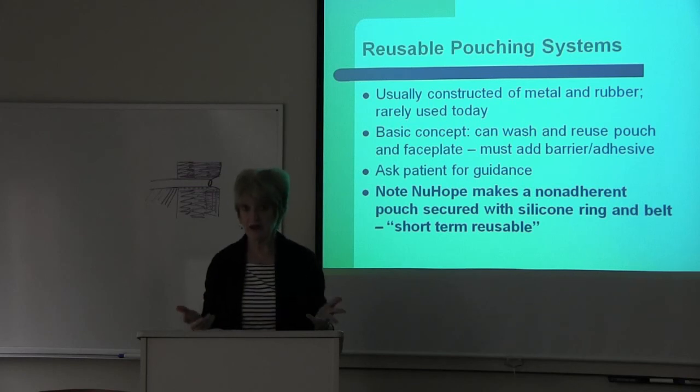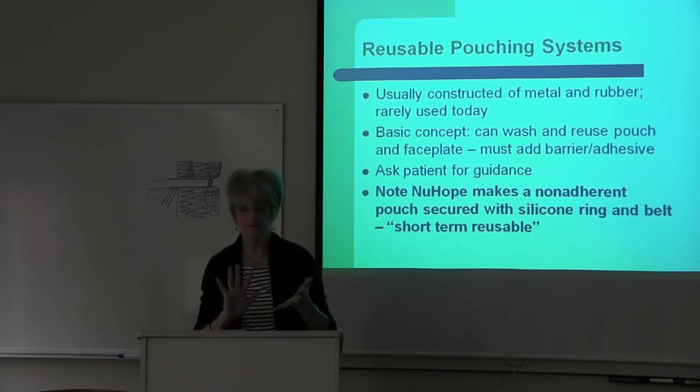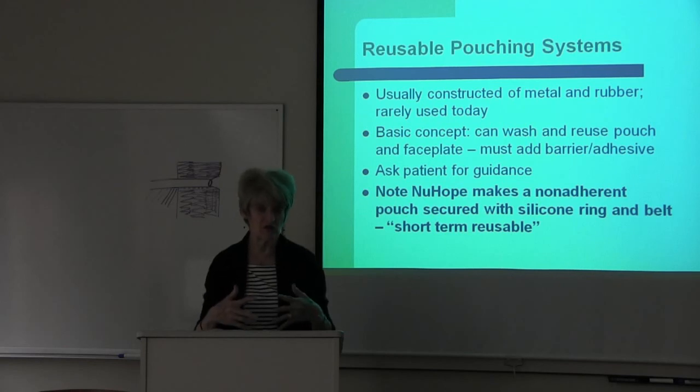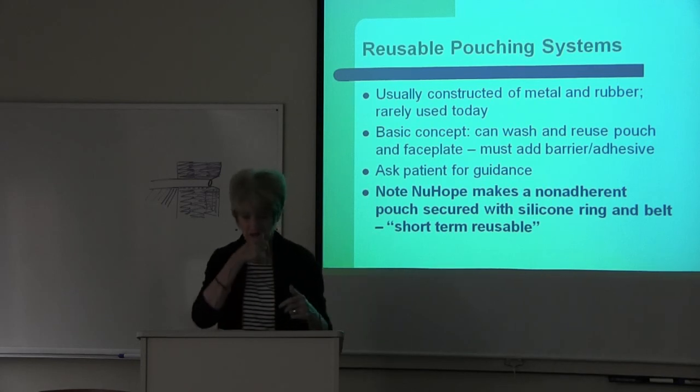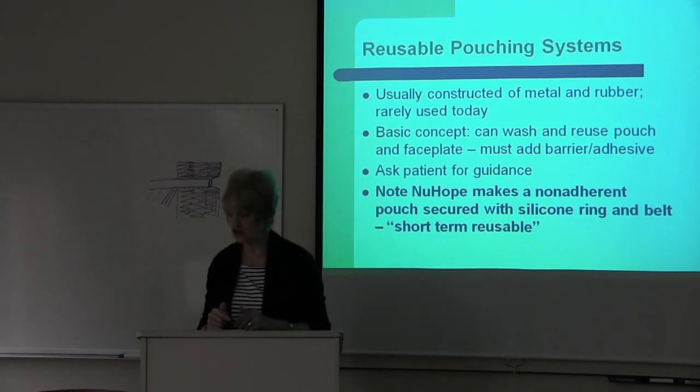So you might think about it for patients who have multiple adhesive allergies, patients who maybe have some coordination issues that are going to make it difficult for them to get the pouch in place the first time, every time. Ideally, you think about this pre-op because you would deliberately site the stoma a little bit closer to the belt plane because it is going to be belt dependent. So I just want you to know about that.